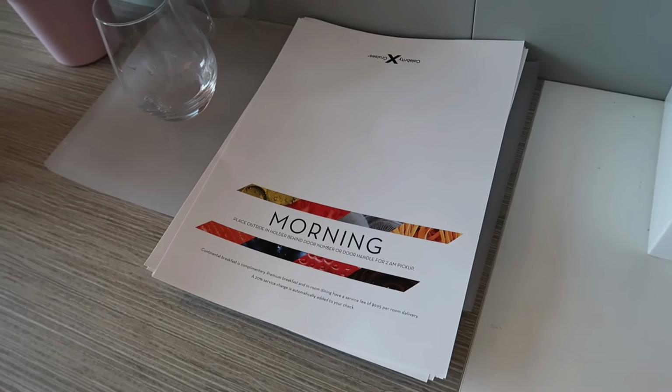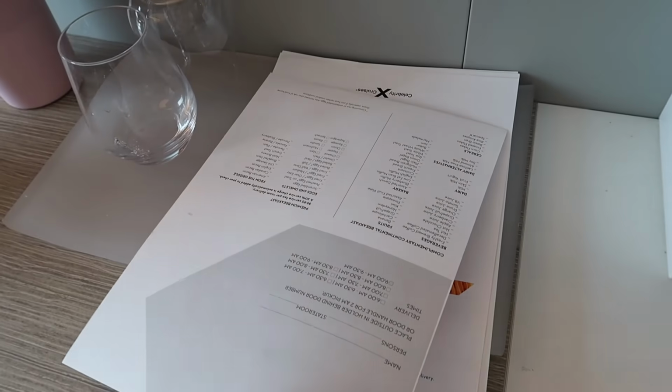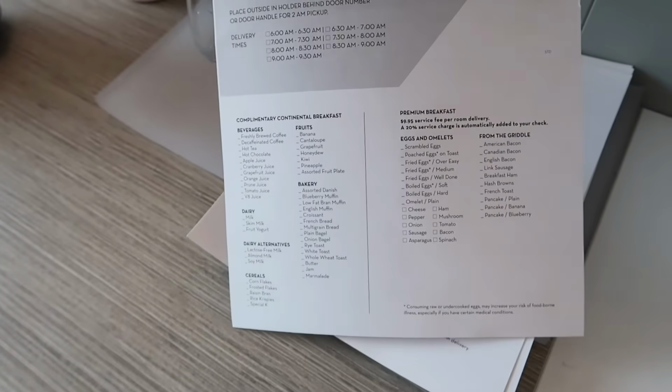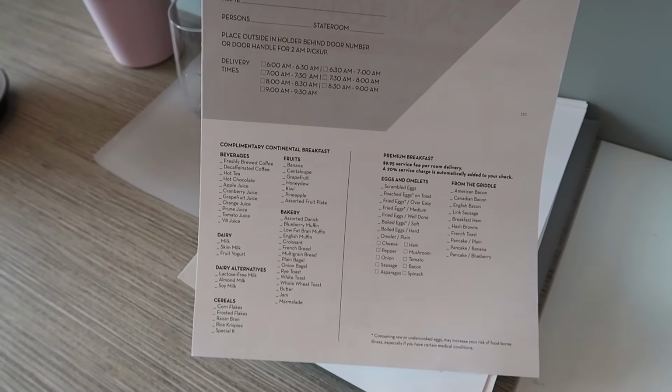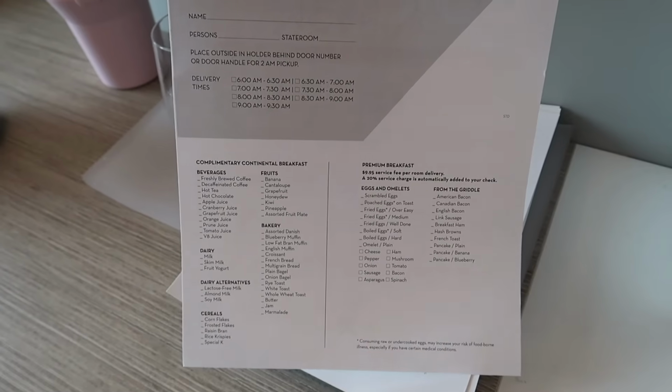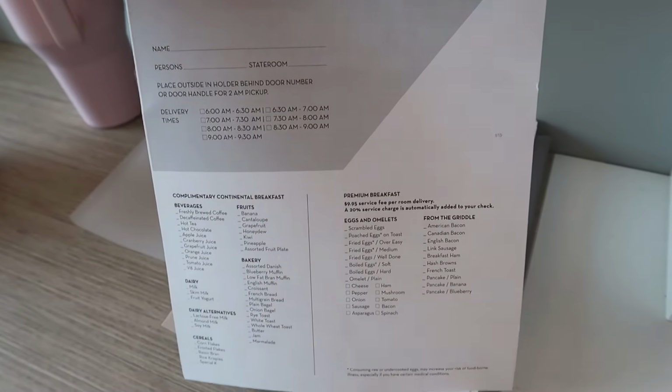Next to that, we have a room service order form here that you put outside your door. It gives you some different options for room service. And I don't believe that this is included, is it? Oh, it's a $10 service fee per room, and then $20 service charge on top of it.